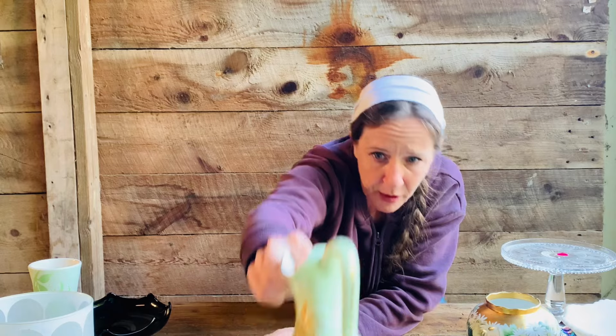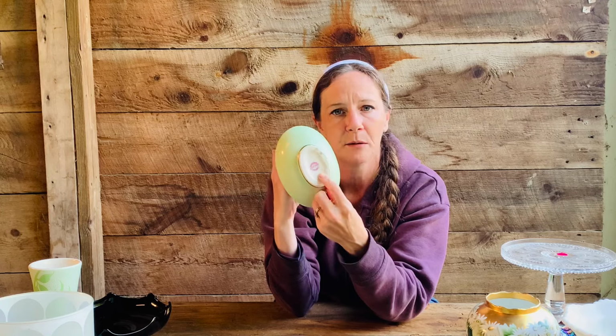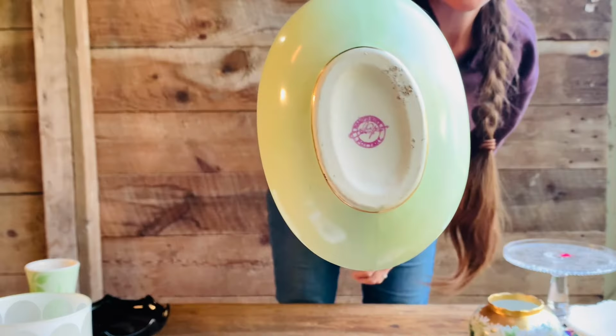We will find out. This was really pretty. I don't know who it's by. There is a mark on the bottom, and the only word I can make out on that mark is pottery. I don't know if you can see that.